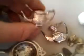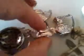And what we've got, these are solid, almost lead weight tea service items. There's a sugar bowl, a coffee pot, a teapot, and a cream jug in silvered, it almost looks like solid spelter of some sort. No idea about the age, but they're not absolutely modern.